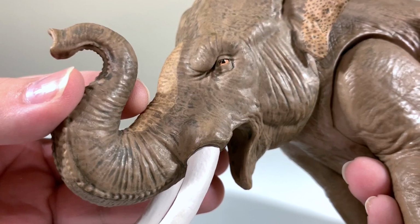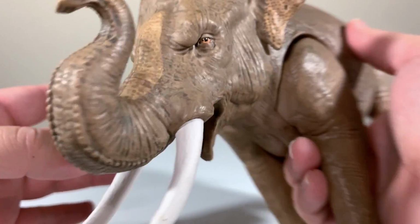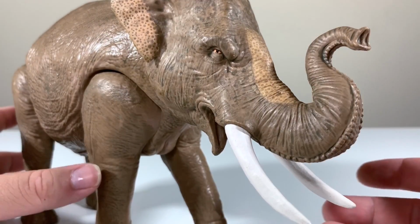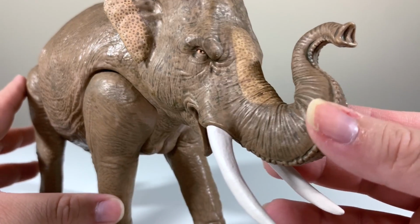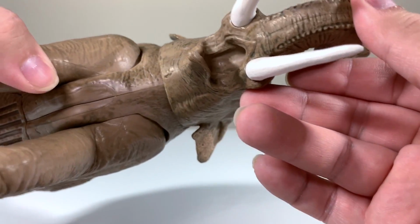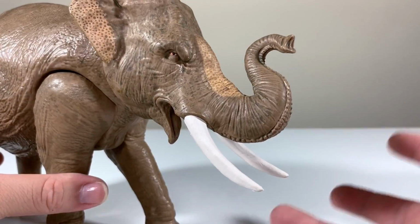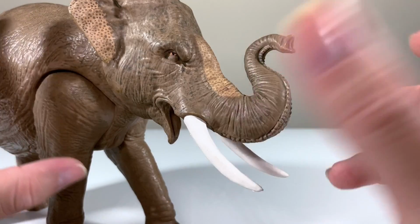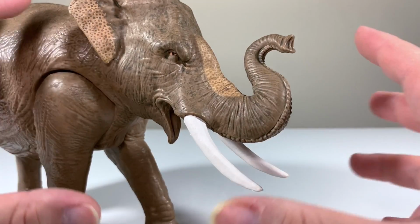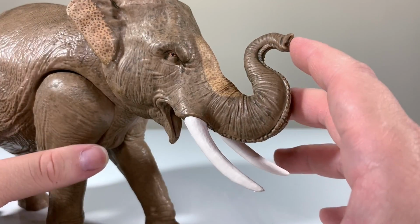The eyes look really good. I mean, those are almost kind of soulful, they look very lively, and they did a really good job with those eyes, really giving this thing personality. And I really appreciate that. I mean, just the sculpting of the trunk, and okay, there's no painted detail inside the mouth, but it looks alive, and I think that's really the important thing when you're making animal toys. You want them to look alive. You don't want them just to look like little Papo or Safari statues.